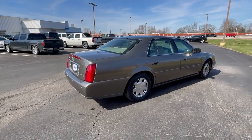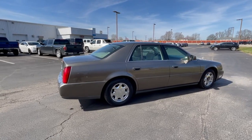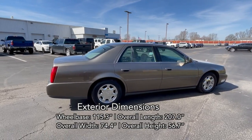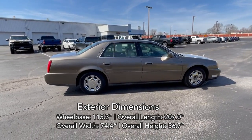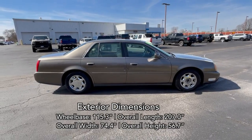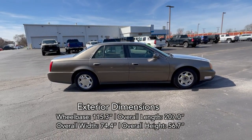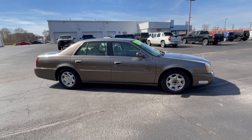As we walk along the profile of the vehicle, you'll see the nice chiseled edges harken back to the older DeVilles in a more modern appearance. As you can see from the dimensions, this is a very large car. However, outwardly, it does not appear that way. The way the car is designed, it doesn't appear as large as it actually is.